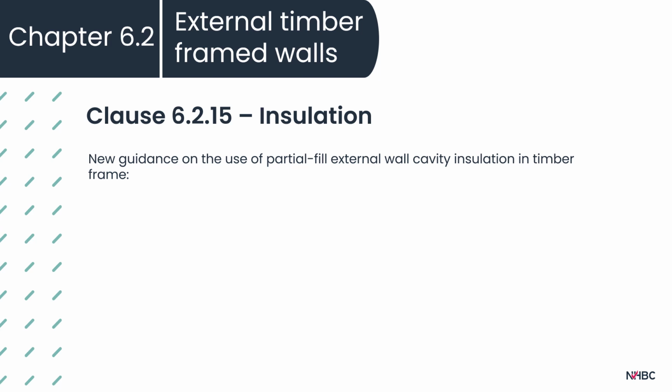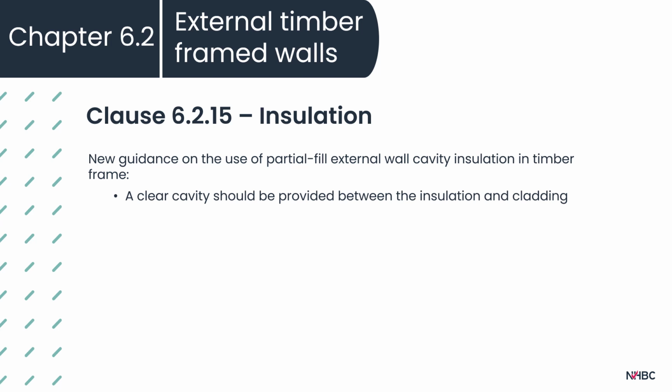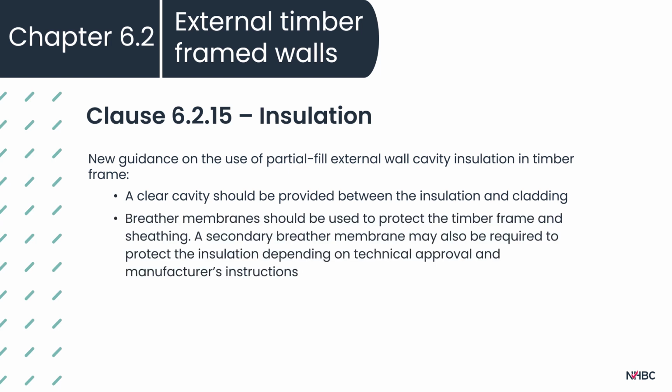Guidance on partial fill external wall cavity insulation has been expanded in Clause 6.2.15. New guidance includes the following points. A clear cavity should be provided between the insulation and cladding. Breather membranes should be used to protect the timber frame and sheeting board, and a secondary membrane may be required to the cavity face of the insulation depending on manufacturer's instructions and independent technical approval.